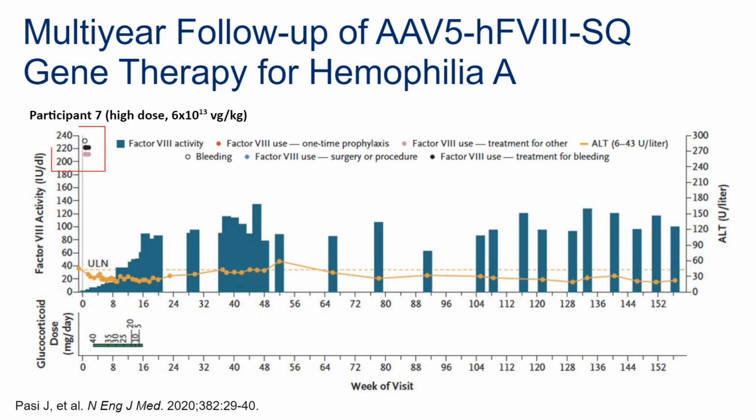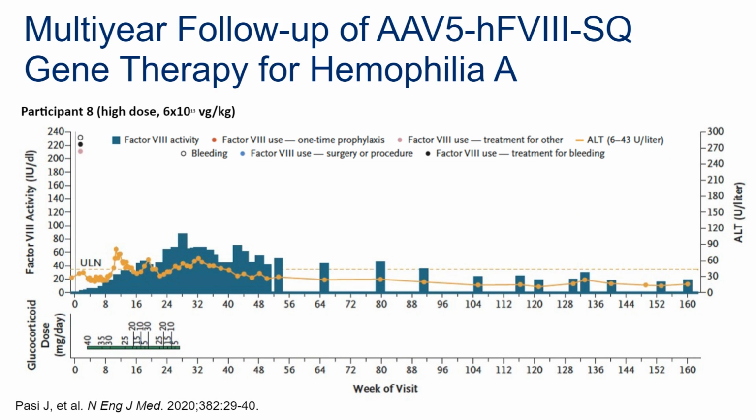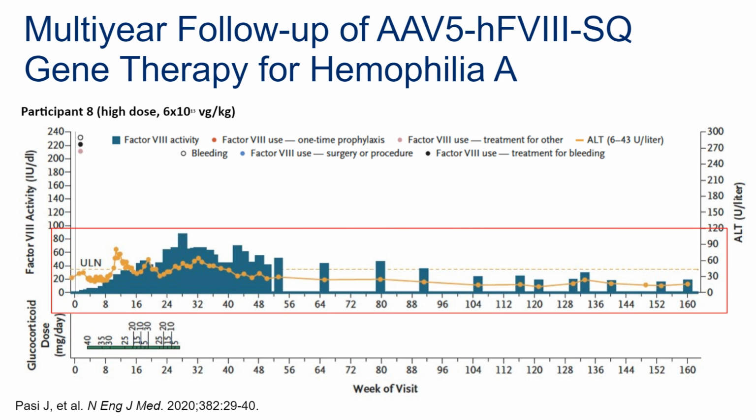Remember that the dots at the top are factor usage. You can see that there, other than on day 0, there are no dots at the top. So this patient is not bleeding and is not using any factor VIII. And then here's a patient who's sort of in between. This patient needed a longer course of prophylactic steroids, had some minor elevations in the transaminases, did achieve a level up to 80%, but then over time, that level has dropped. You can see out at 3 years that this patient's level is around 15% of factor VIII, with no further transaminase elevations and no further use of prednisone.